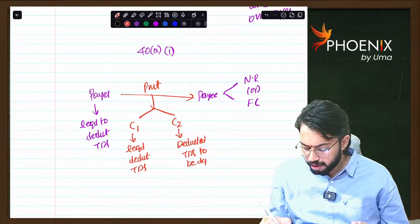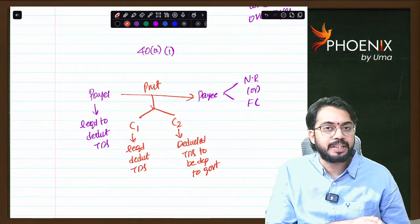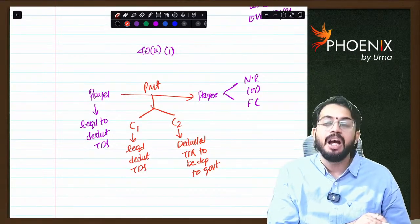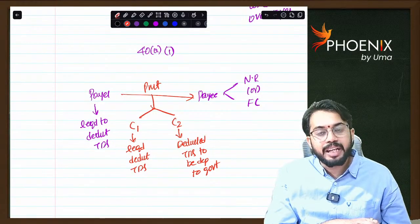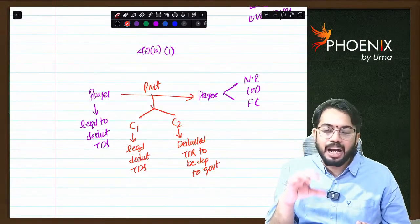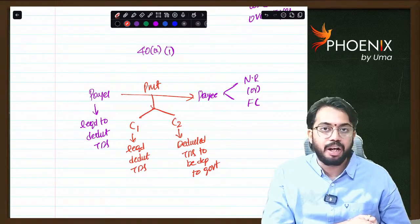Deposited to government on or before the ITR due date. Only when these two conditions are satisfied is 100% of the expenditure allowed as deduction. Otherwise, 100% of the expenditure will not be allowed as deduction. Sir, is it forever disallowed? No, it is not forever disallowed. In future, with regard to this transaction, whenever both conditions are satisfied, in that year it will again be allowed as deduction. Are you able to understand?